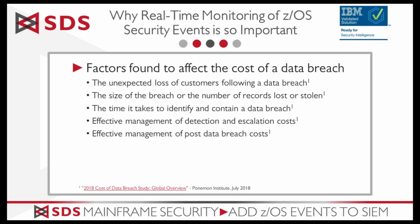One last but very important point: for the same reason you forward the logs from all of your distributed systems to your enterprise SIEM in real time, and that is for comprehensive event correlation and faster response to real risks, you also need to forward your z/OS mainframe logs in real time to your SIEM. You just can't say it too much. Time is of the essence in breach response.